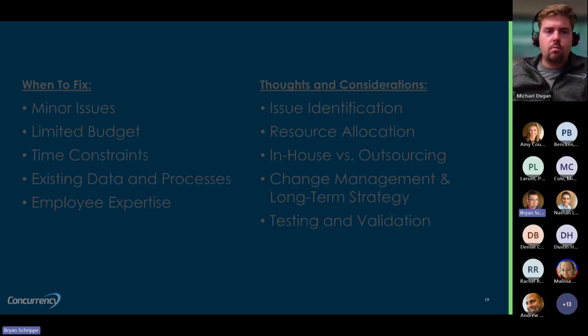You have a limited budget, you don't have a lot of money, you need to do things rather quickly. Time constraints, we need this up and running and fixed in a matter of weeks and months. There are already extremely complex processes and existing data in place that you need to maintain. And then it makes more financial sense to bring in the right people to help you fix what's there.